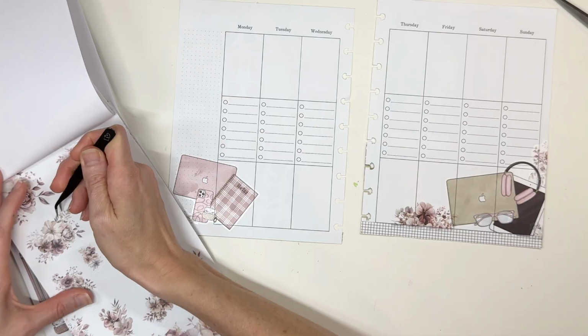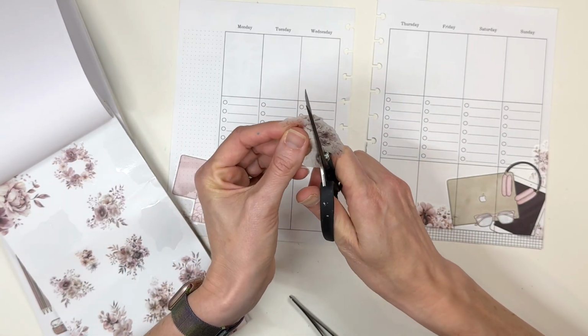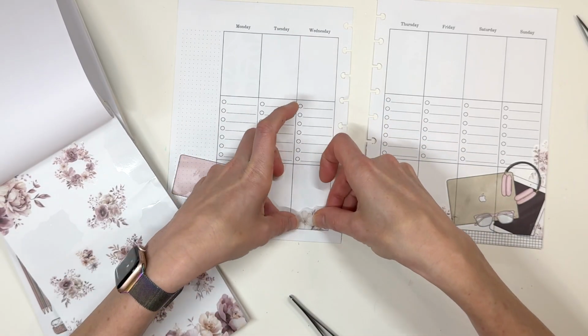Then you bring in the texture of some washi tape. I just pulled some plain grid washi tape. That adds this next interest to it. I also love the kind of zen feeling that it creates.